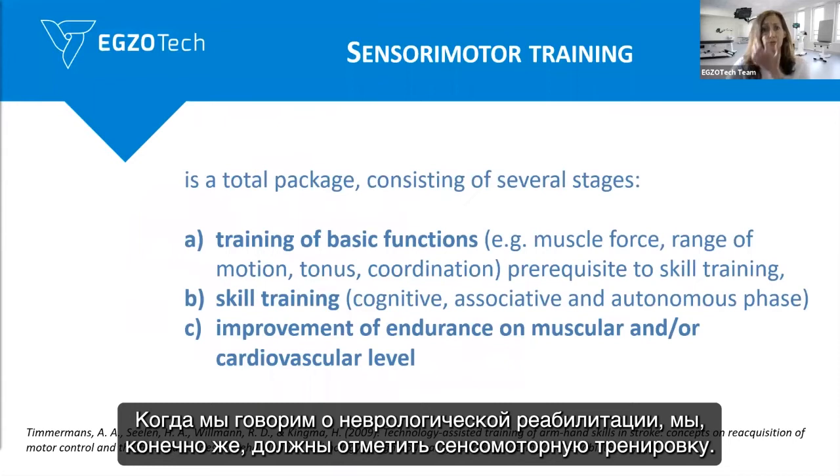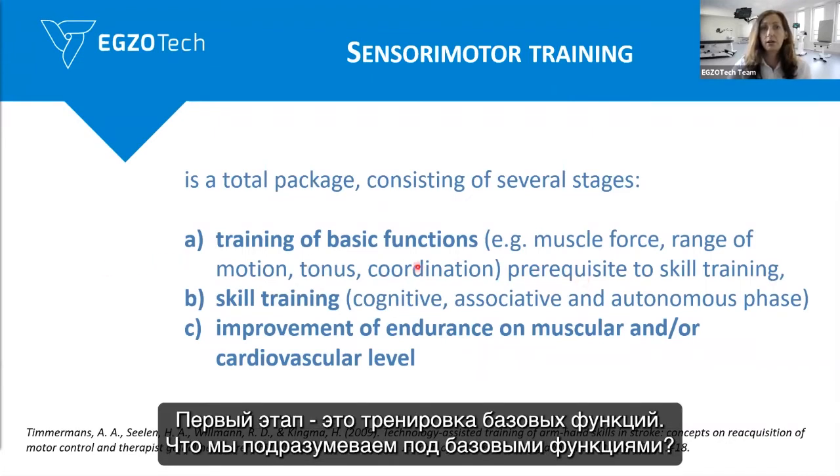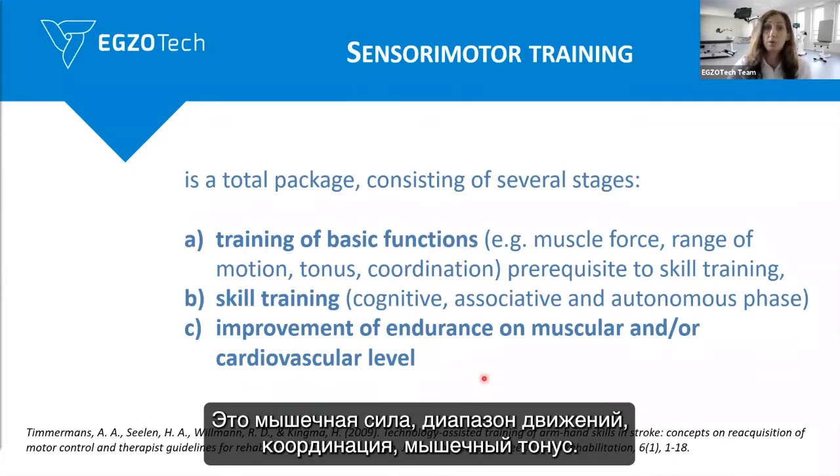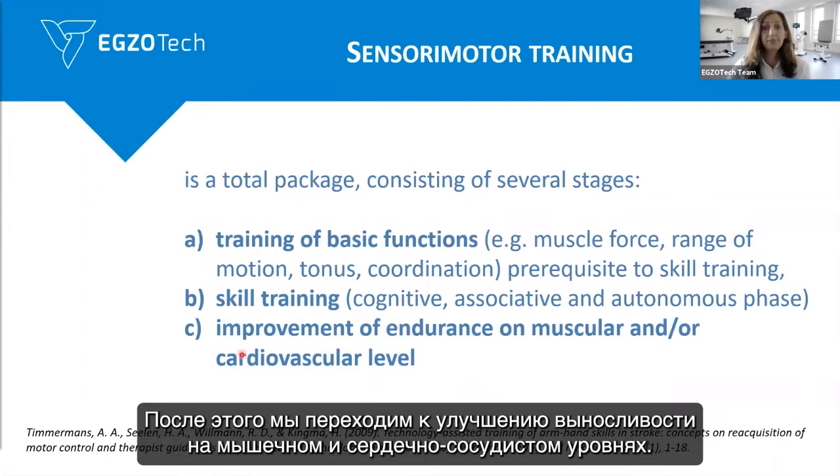When we talk about neurological rehabilitation, we, of course, have to point out sensory-motor training. And this type of training consists of several stages. First stage, this is the training of the basic functions. What do we mean by the basic functions? This is the muscle force, the range of motion, coordination, the muscle tone. Then we go to the skill training: cognitive, associative, and then we have the improvement of endurance on muscular and cardiovascular level.